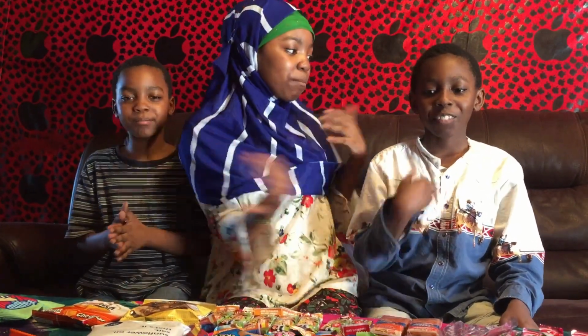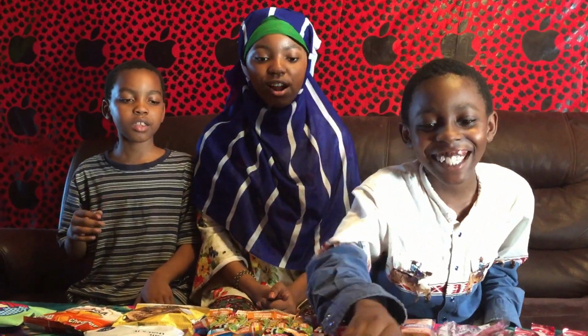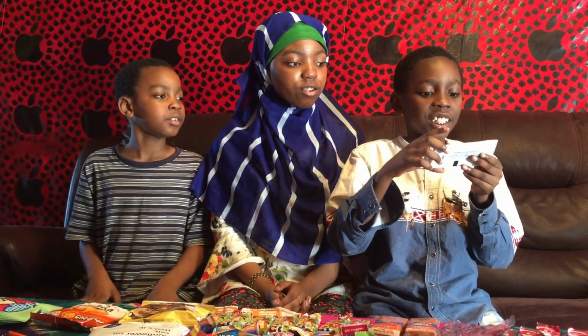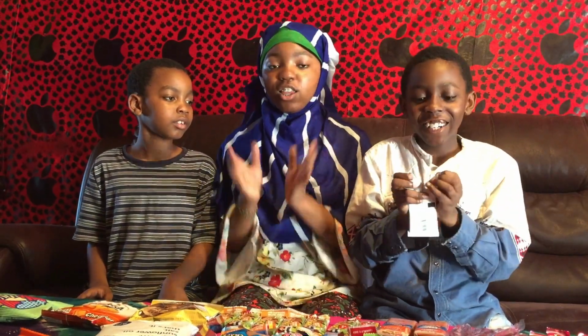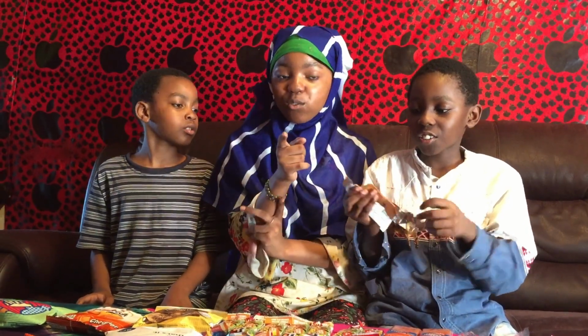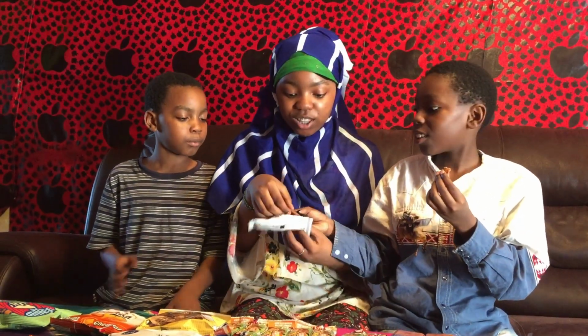So now it's Jabril's turn. He's going next, guys. I'm going to pick this one. He's picking the ZZ's oatmeal chocolate chip soft baked bar. It looks so delicious, guys. I'm pretty sure we had these ones before, but we're going to show you guys how it tastes and how it looks. Oh, this one got smushed, but it looks so delicious.